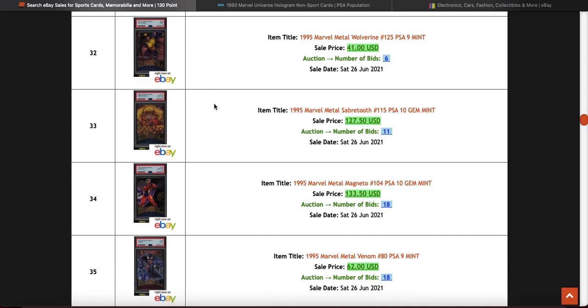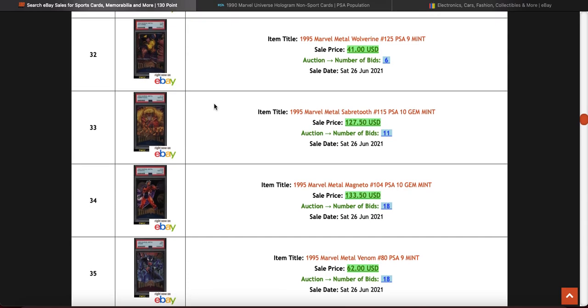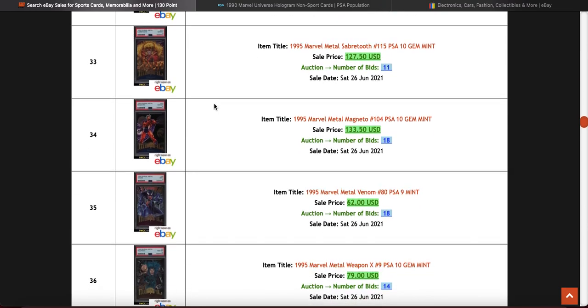I've got some of these actually at PSA. God knows when that will come back, but who cares? It is what it is. I'm not going to worry about it. But yeah, anyway, I'm blabbing on. 95 Marvel Metal Wolverine, PSA 9, $41. That's a steal. Yeah, that's a really, really good price.